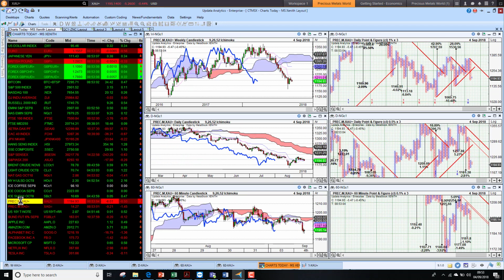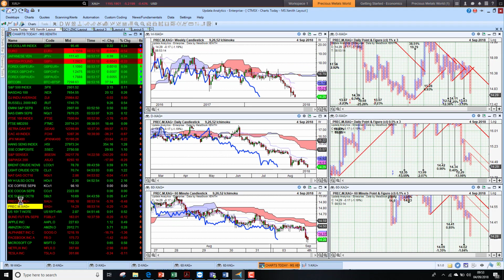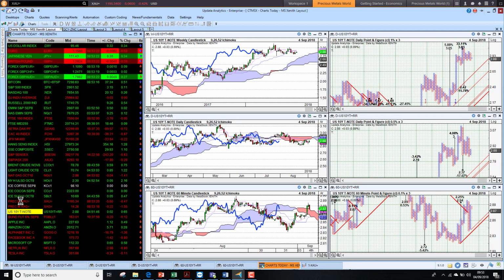Gold is down this morning on that stronger dollar, down about 0.5%, and that's taking us short-term bearish. And silver also on that stronger dollar, also falling. US 10-year yield sitting at 2.88. Just struggling to break back above that 3% level and stay there.